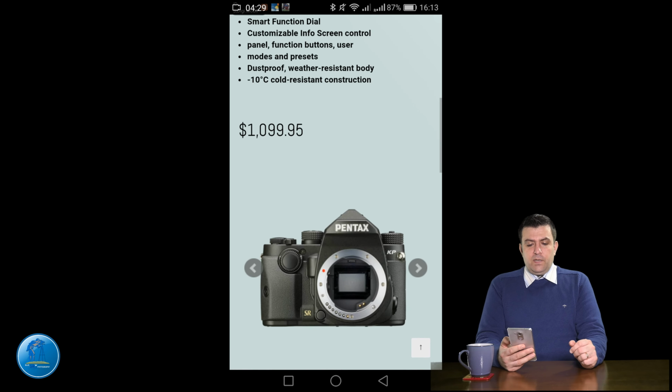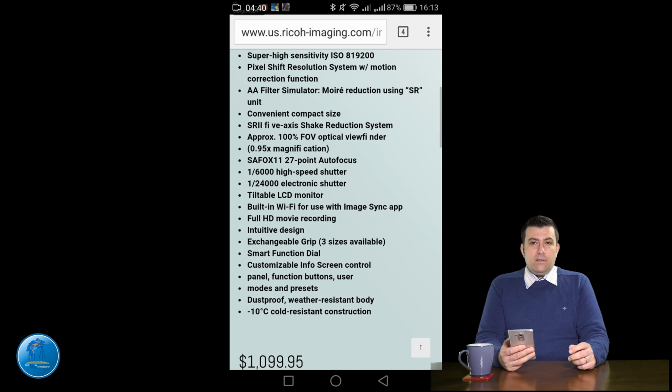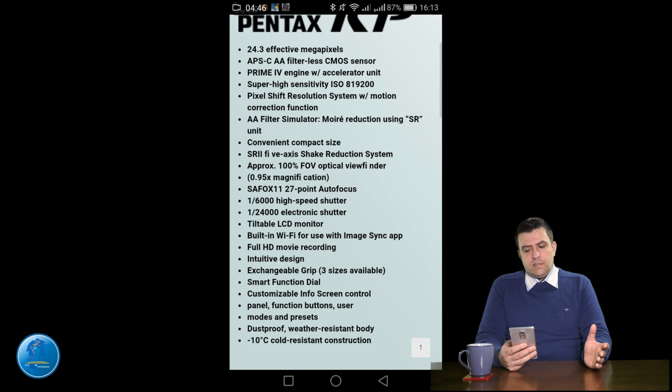Dust-proof, weather-resistant body, -10 Celsius cold-resistant construction. Yes, -10 Celsius is pretty good. It would have been better if it were like -20, because in some situations in Europe, in wintertime, you can have -20. But anyway, -10 is decent. I mean, it's pretty good.